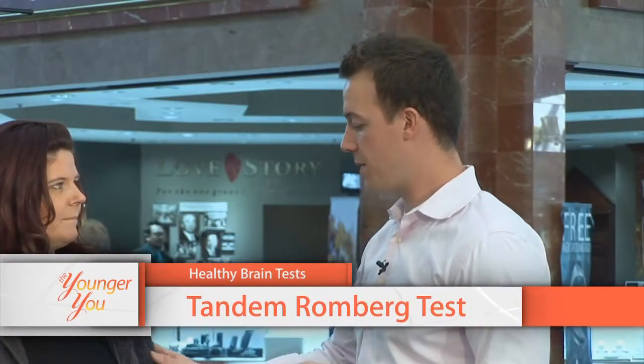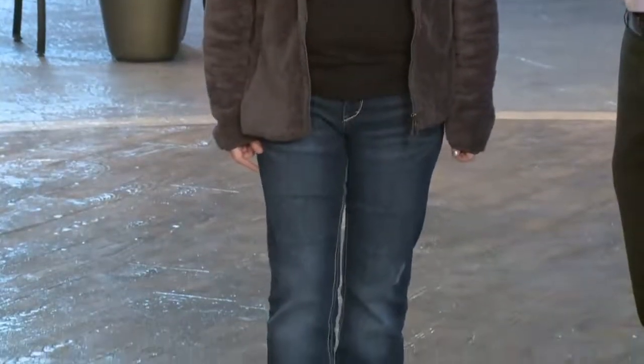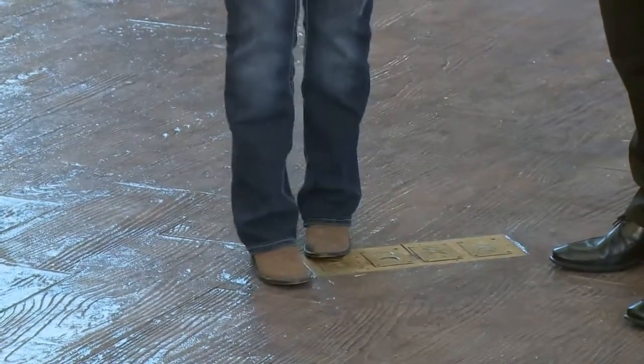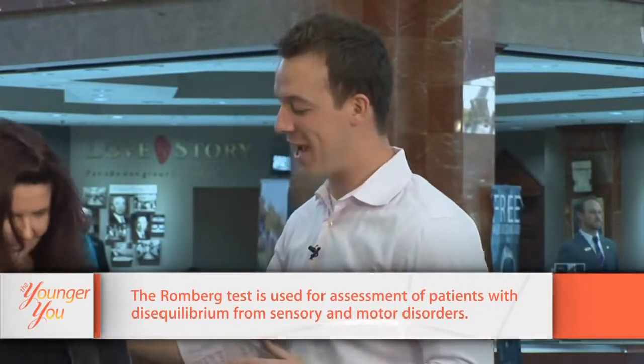This next test is called a tandem Romberg's test. We'll be looking for a cerebellum dysfunction. I want you to have your hands down to your side, and I want you to put your right foot right in front of your left foot. Now, let's look straight ahead. We haven't got to the hard part yet. I'm going to have you close your eyes and we'll get to the hard part.